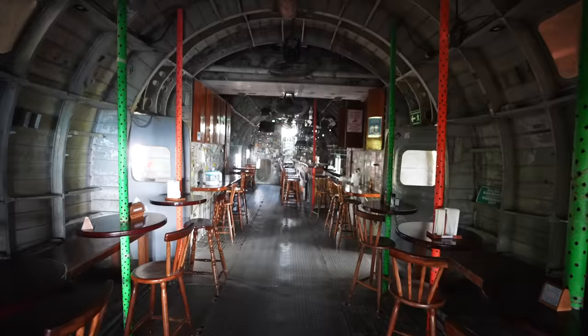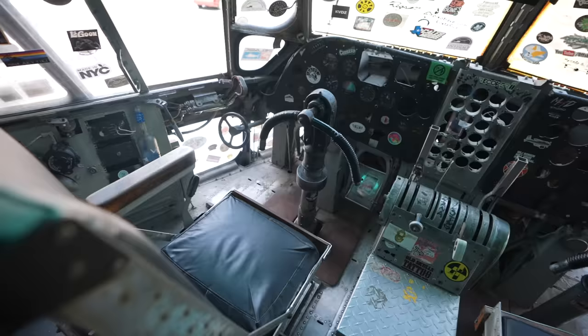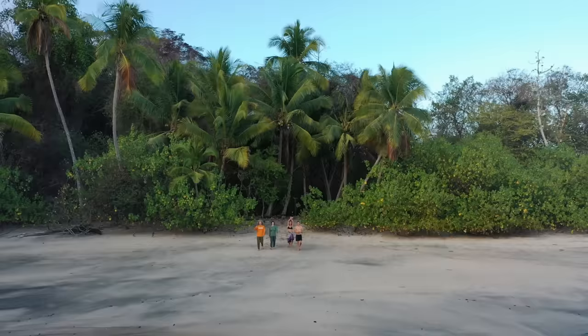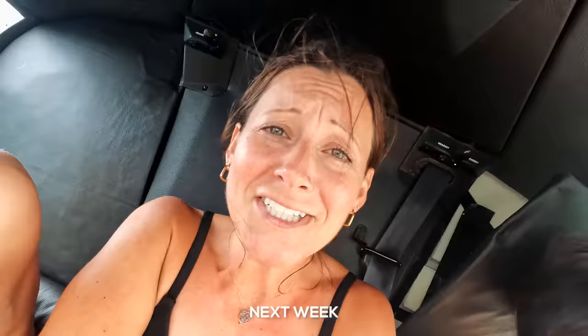They've turned the inside of the fuselage into a bar, and there's so much goodness still left inside of the cockpit. This week's video is going to be a short one because later today we're heading back to the airport to fly to a new country to begin what's going to be our biggest challenge yet.